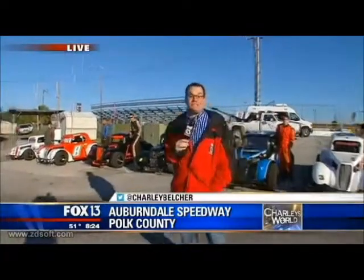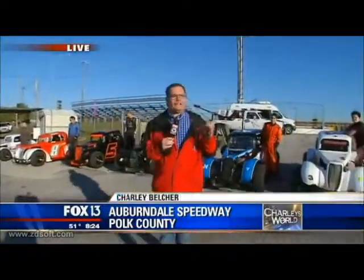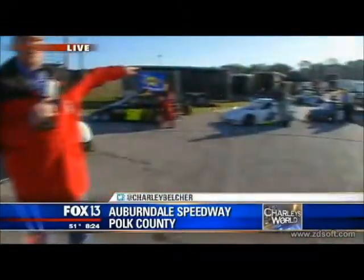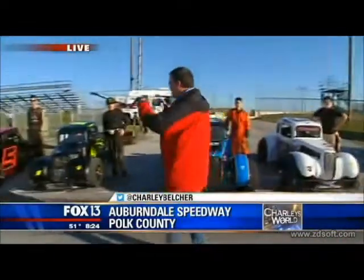We're at the Auburndale Speedway where, yeah, there's a big race in Daytona on Sunday, but they're racing here all week. The Legends Winter Nationals. Legends are those cars over there. They're also racing Bandoleros over there. We'll show you more of the Bandoleros in a little bit. But we're going to talk about these Legends.